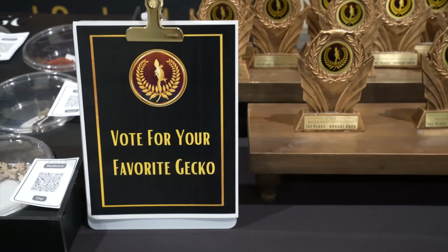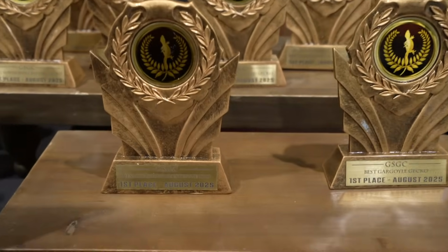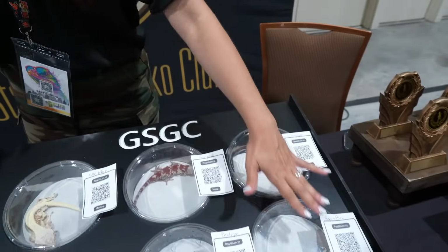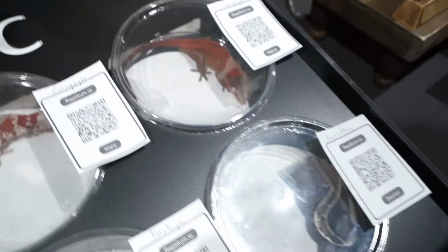To be able to tell people that these are geckos from all different types of breeders, not just from here in the show, but some of them were from out of state, just to be here, just to be featured here, really got people interested in seeing what we were all about. I think that there were definitely some fan favorites. These guys were very heavily favored over here.